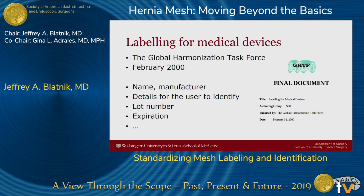This was a project put together by what was called the Global Harmonization Task Force. This was back in February of 2000. And they came up with some guidelines that implants should have the name and the manufacturer, seems pretty logical. Details for the user to identify, although they didn't really specify what exactly that meant. And lot number and expiration. I think in general, those things are currently available on the products that we use.